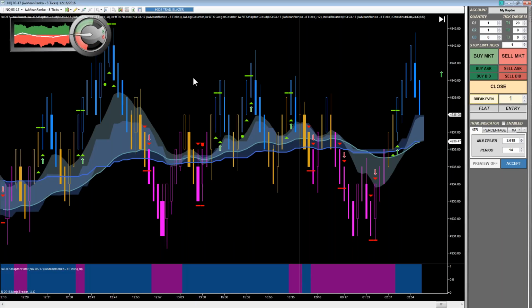And it doesn't matter if you get a double pullback signal. You should not anticipate any kind of follow-through. It doesn't matter if you get a cloud crossover signal. You should not anticipate any kind of follow-through so long as the market is sideways. All right, so there are going to be periods where the market is just adrift, and you need to recognize that.